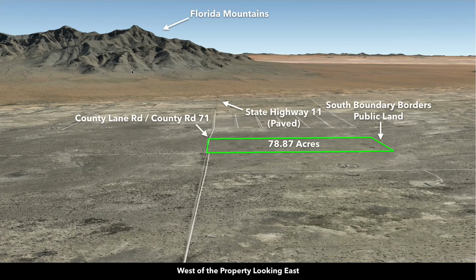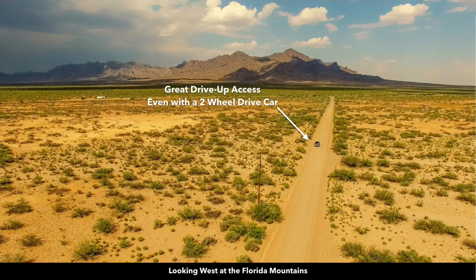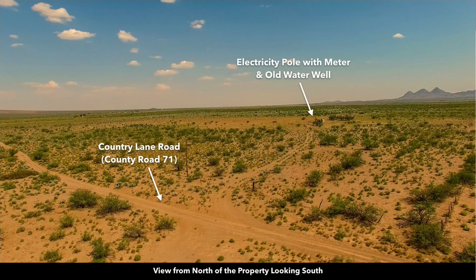And then this is west of the property looking east. You have electricity lines all throughout the area, even on the property. And you have great drive-up access, even with a 2-wheel drive low-clearance car. This is the north boundary of the property where County Road 71 turns into Country Lane Road. And then this is the path used to enter the property. You can see an electricity pole right there.